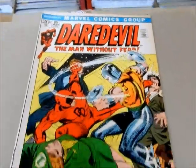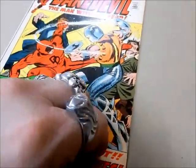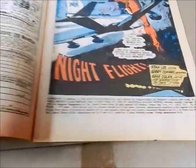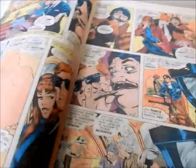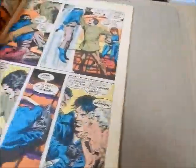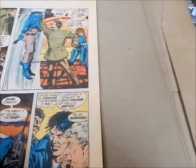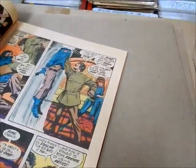Here we have number 85. Fury at 15,000 feet. The Gladiator strikes again. You've got a Gil Kane cover. Again with Jerry, Sid, and Gene. He's flying back. They're on a luxurious 747. And of course, you know that bad stuff is going to happen in there. Of course, Black Widow always seems to have her outfit right under her street clothes. I don't think you could do that these days as far as flying.